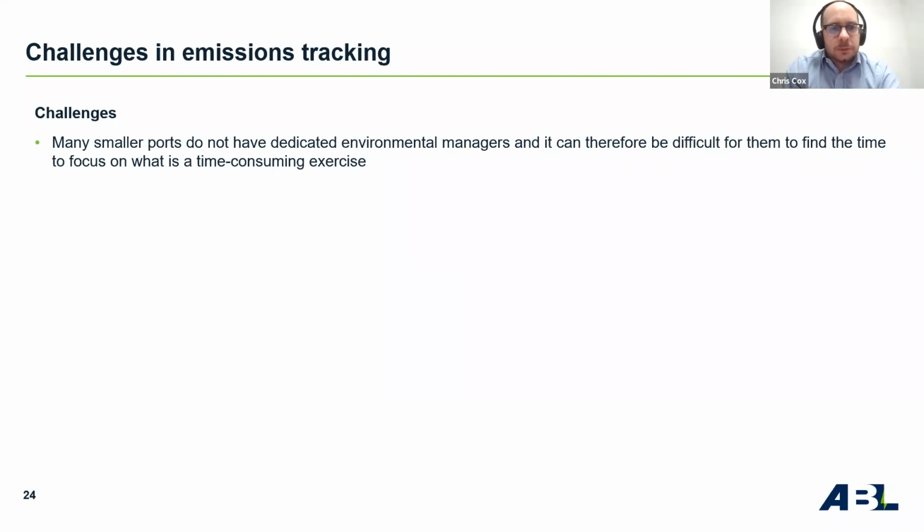So many smaller ports don't have dedicated environmental managers yet. And so it can be difficult for them to find someone who has the time to collect all the data, because this can be a time-consuming exercise. Luckily, Shoreham do have a sustainability manager, and so she was able to spend the time to actually collect up everything that we needed.